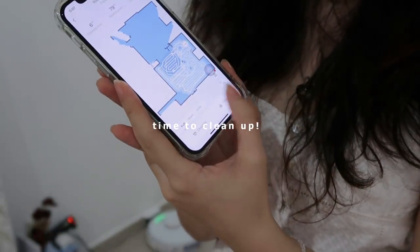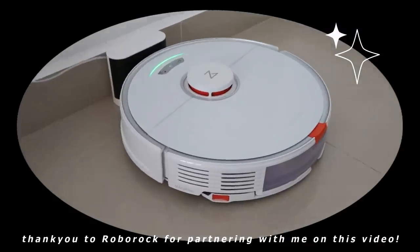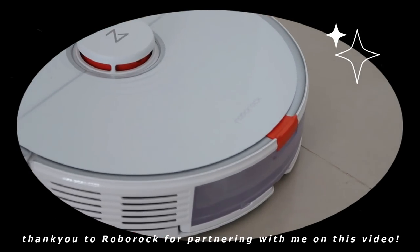My room is once again in a mess. I'm always dreading cleaning it, but not today because I have a little helper here with me, and it's the robot vacuum from Roborock.